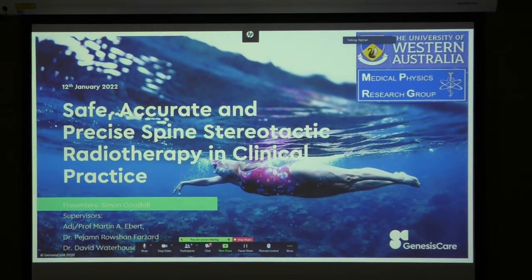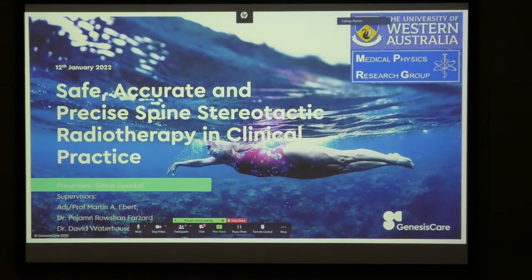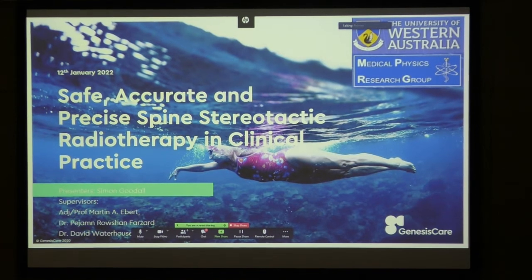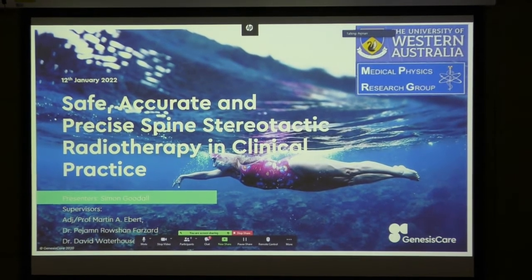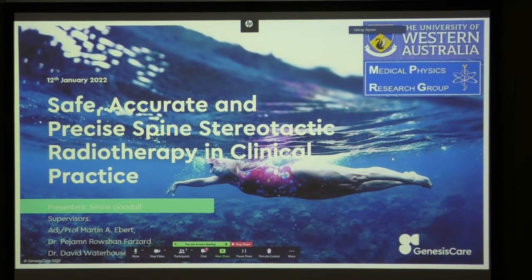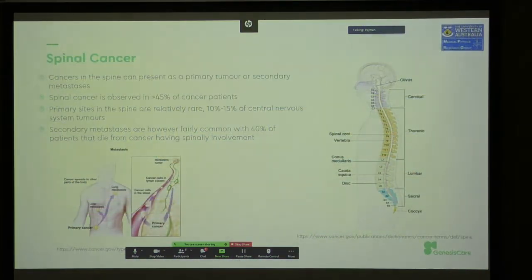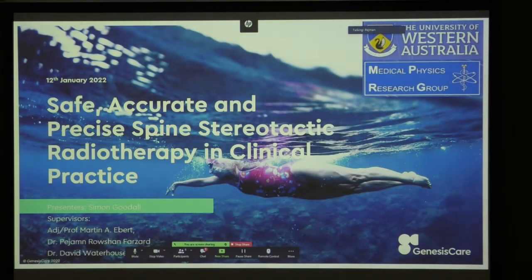So the title of my PhD at the moment is Safe, Accurate, Precise Stereotactic Body Radiation in Clinical Practice. This is a particularly applied PhD, and it's in conjunction with Genesis Care and the University of Western Australia. So this is all happening in a clinic or a couple of clinics across the state, and again, it's very applied in practice. And supervisors Martin Ebert, Benjamin, and Dave Waterhouse at Genesis Care. So we've got a cross-collaborative link.